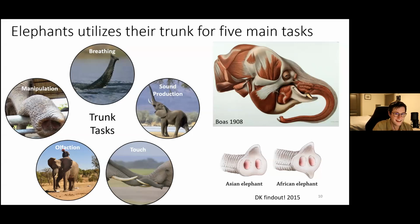And John introduced talking about the muscle, and what was pretty astounding to me when I started this research a few years ago is that a lot of what documents we have of what is inside of an elephant's trunk goes back over 100 years to this Bose 1908 hand drawing of the muscles inside the trunk.